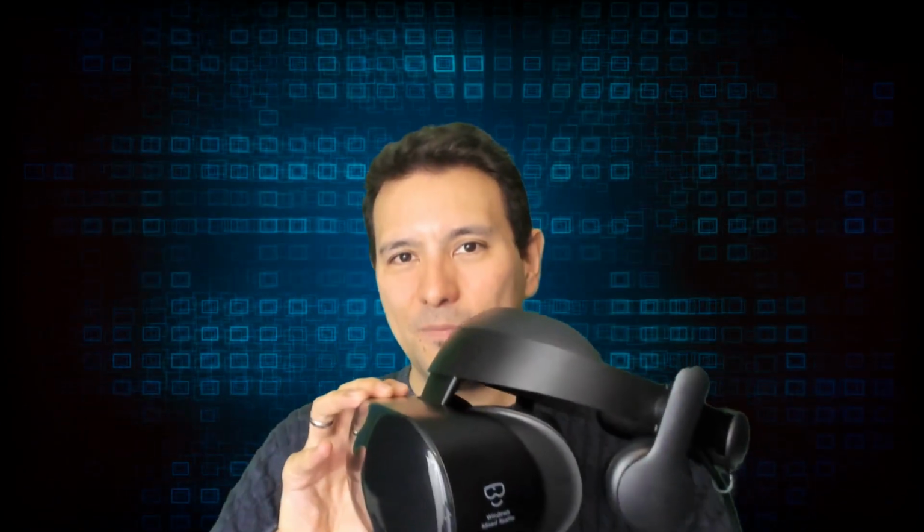Now, one of the reasons might be that the distance of the lenses to your eyes is not as high as it is in the Oculus Rift. So the lenses are really close to your eyes in the Samsung Odyssey. Now, that might be a disadvantage for people who wear glasses, because your glasses could touch the lenses of the Samsung Odyssey and scratch them. So you have to be very careful and probably put some protective foil over the lenses if you are wearing glasses and if you decide to go for the Samsung Odyssey. However, again, the added benefit is the FOV of the Samsung Odyssey is higher.